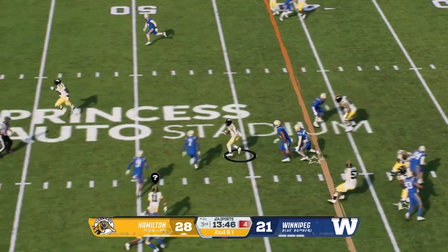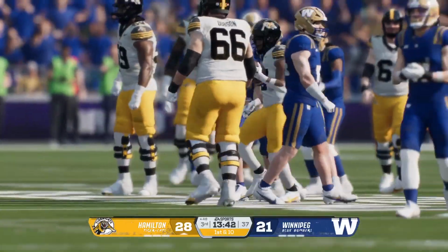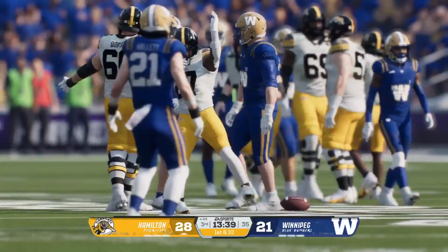They'll give it to the back. Jukes his way for more. He makes the stop at the 48. That'll be enough for a first down and a pickup of 10.